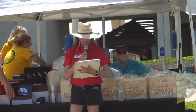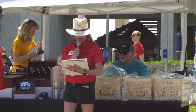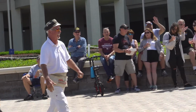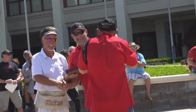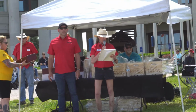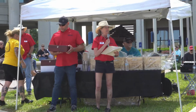Next award of merit for this class is the 1916 Indian Model K Featherweight. Flathead Jack Stouffer. And prior, we have a 1917 Harley-Davidson Model J, military, Rick Balduck.